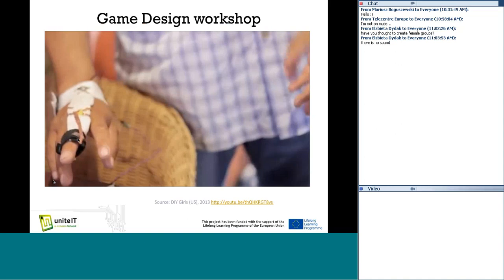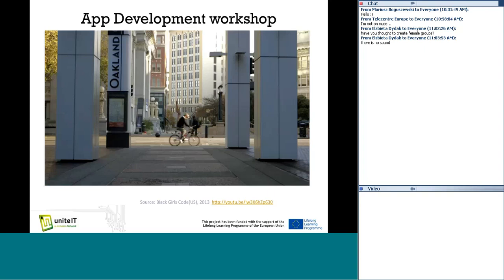Okay, so this was the game design workshop, and then we have one more. Well, maybe the game design workshop could be for smaller girls, but I think it would also be interesting to let them grow up with the center and go into the course later, because it could be one of the reasons that they don't have any history with the center. And then we have the app development. Yes.